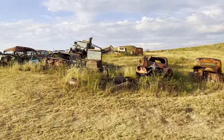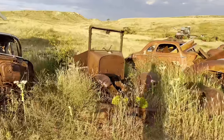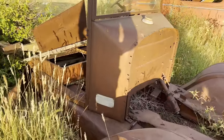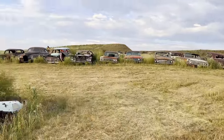It's amazing how many of these collections are still out there. There's tons of this type of stuff. Yeah, that's probably one of the oldest ones out here. What is it? International Harvester. Oh, here's a few more Chevys and Buicks. We'll check those out in a second.